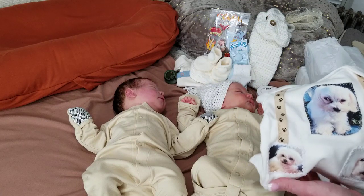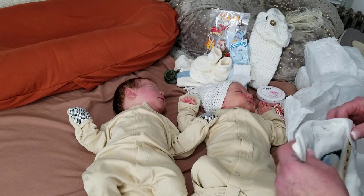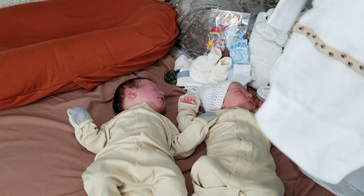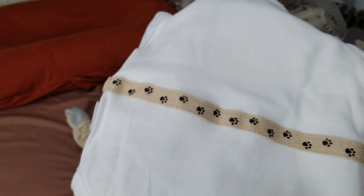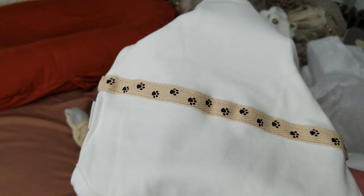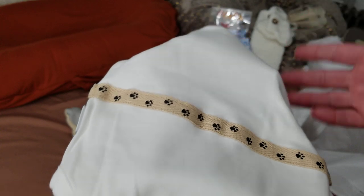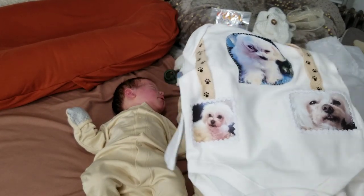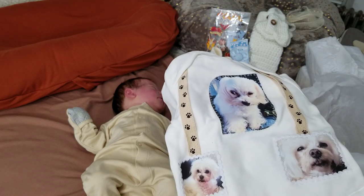I love everybody's pet. Y'all know that. I really love everybody's pets. I love seeing your pets. Look at across, I didn't even look at the back. How beautiful is that? Look at that across the back with the little paw prints. How beautiful is that? Now I wish I had my face in here so you got to see my face. But anyway, at least you heard me.